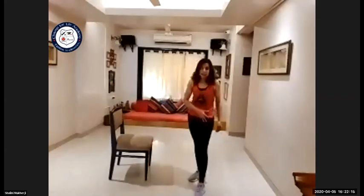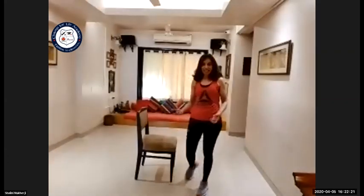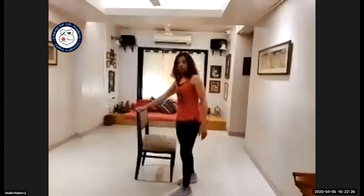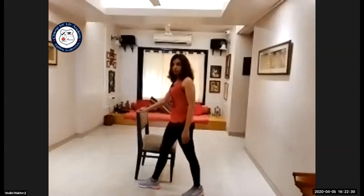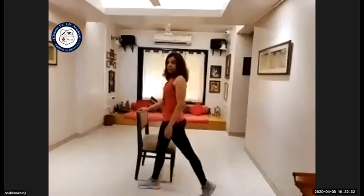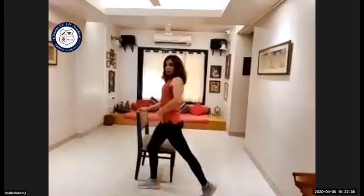Increasing the lengthening of your hip flexors. Again, because of our sitting professions, hip flexors get tight. So it's a lunge position. I would like you to take support of the chair, get your left foot in front and take your right leg back. Right heel is off the floor, left on your ankle.